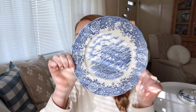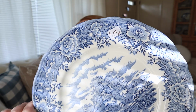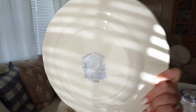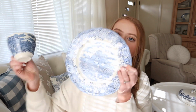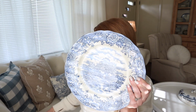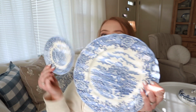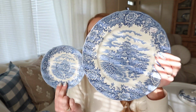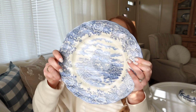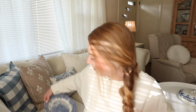I love this so much. And then there's what the stamp looks like. So this matches the same pattern as these teacups. These are the English Village teacups, and then this is the English Village plate. And then here's like the saucer. So I was very excited about that little find.